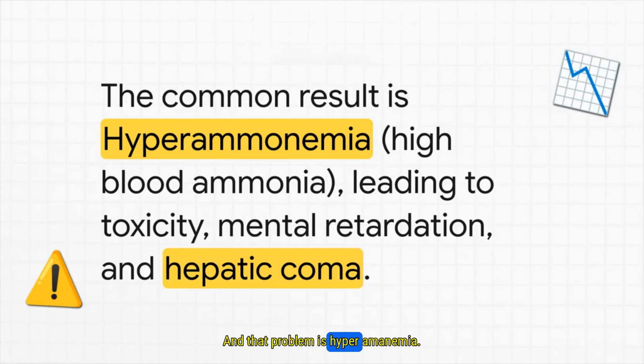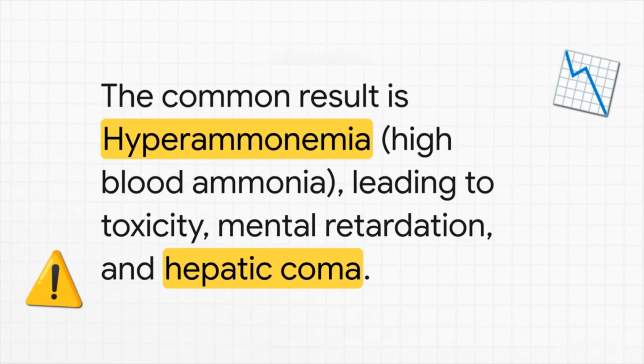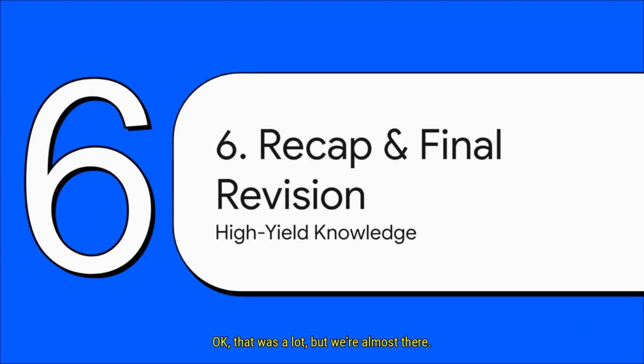And that problem is hyperammonemia. The detox pathway is blocked, so toxic ammonia backs up in the bloodstream. And as we've said, that ammonia is poison to the brain, causing all those severe neurological issues like brain damage and coma. It really hammers home just how non-negotiable this cycle is for our survival. Whew, okay, that was a lot. But we're almost there. Let's bring it all home and do a quick final revision to lock in the most important points for your exams.